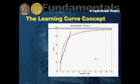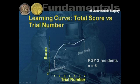We've also been able to show that it had educational properties, the concept being that everyone goes through a learning curve. Rather than starting in the operating room over here by learning in the OR, if you practice in the lab, the idea is to get through this rapid phase of early learning and get closer to your plateau by the time you start operating on patients.